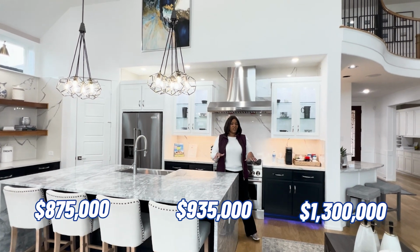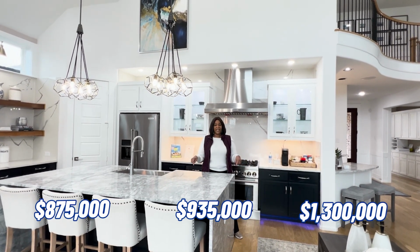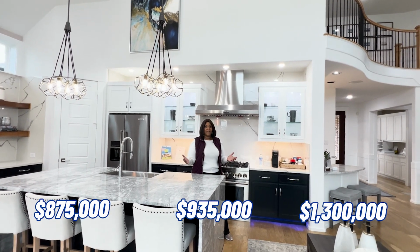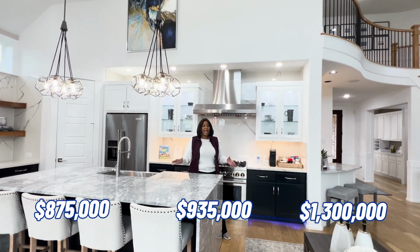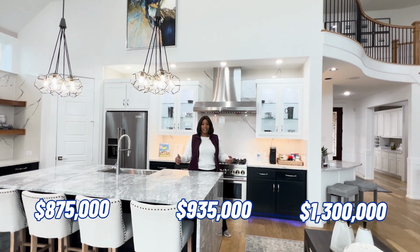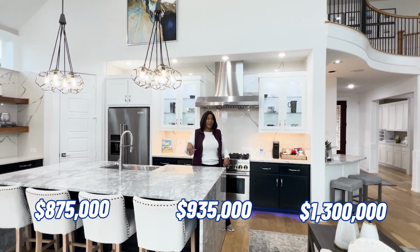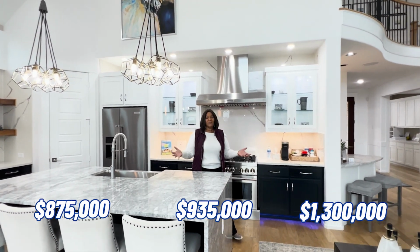One reason why I wanted to start this particular tour in the kitchen is that, let's face it, the kitchen and the primary suite, those sell a home. And this is a place where you're going to entertain, enjoy, relax, have friends over, family over, and hopefully you're friendly with your family. But this is where people are going to hang out.